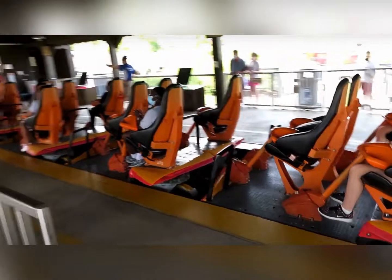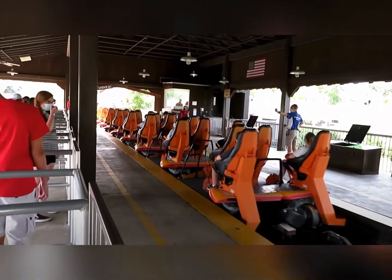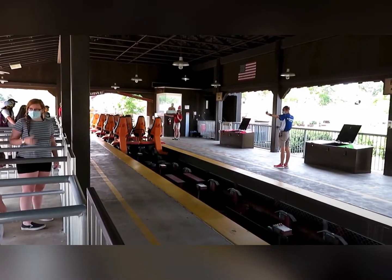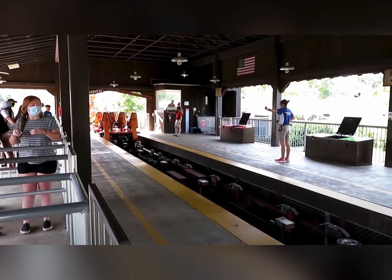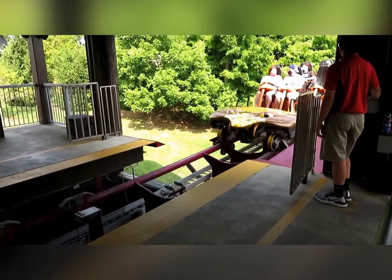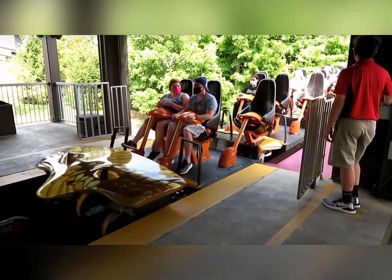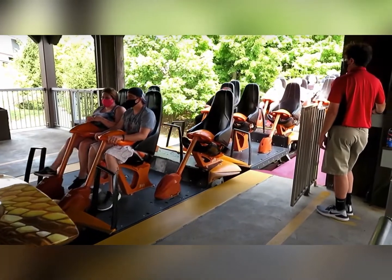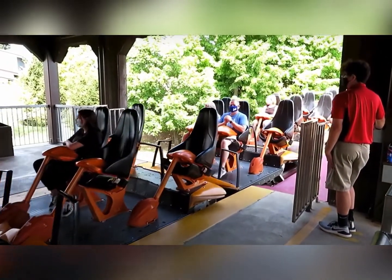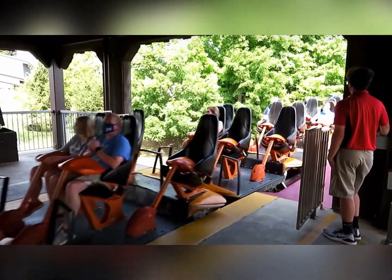So if you're really scared, this one, I would take a lot of time to warm up to Banshee and other coasters with bigger drops, and get used to those before you try and ride this. Because if you ride it too early and then you get scared of it and never ride it again, that would ruin your experience and that would not be fun.